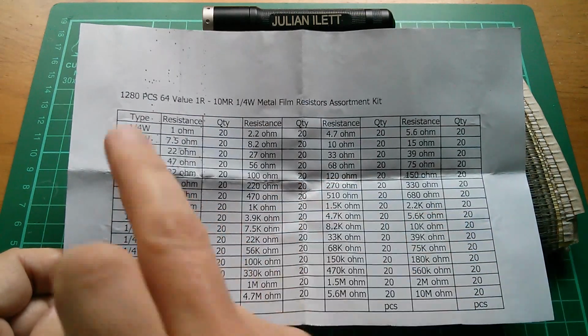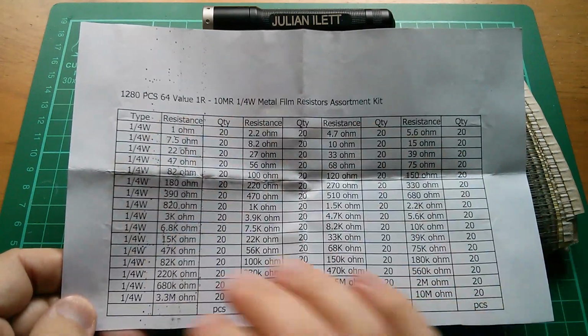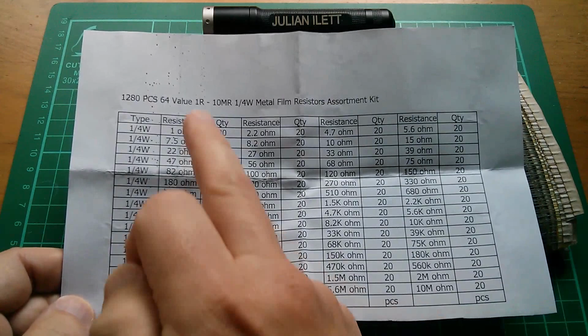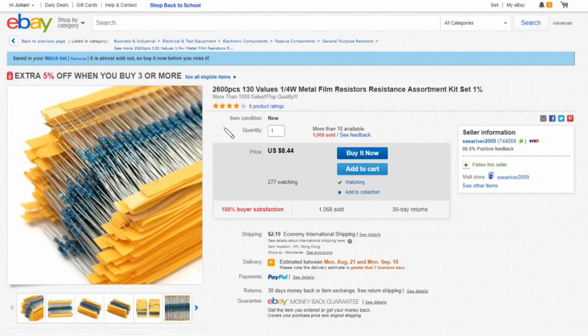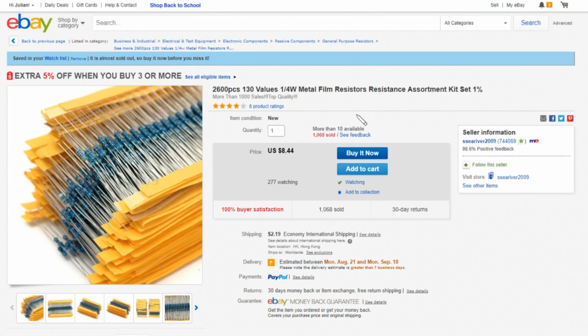I think I thought at the time that 64 different values was the biggest number of different values that you could get in these resistor assortments, but I've got a funny feeling I found one with more values now. Yes, this one is in my watch list. You can see here, watching. My screen's doing strange things.